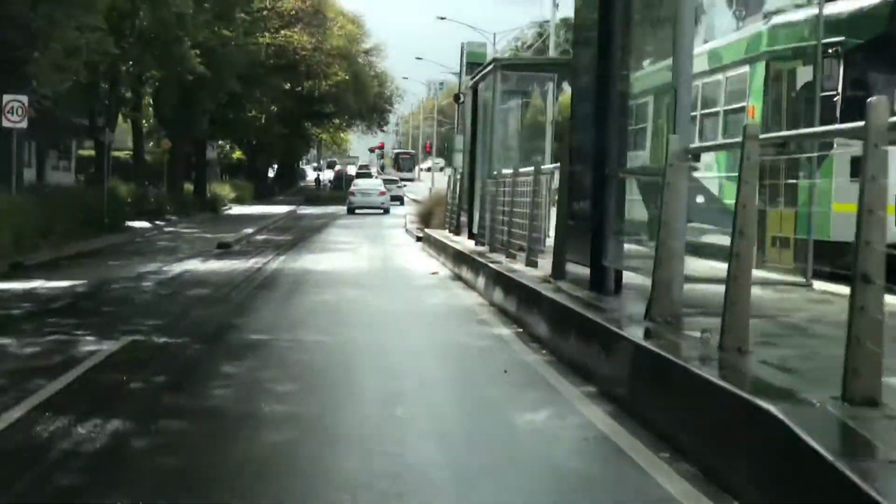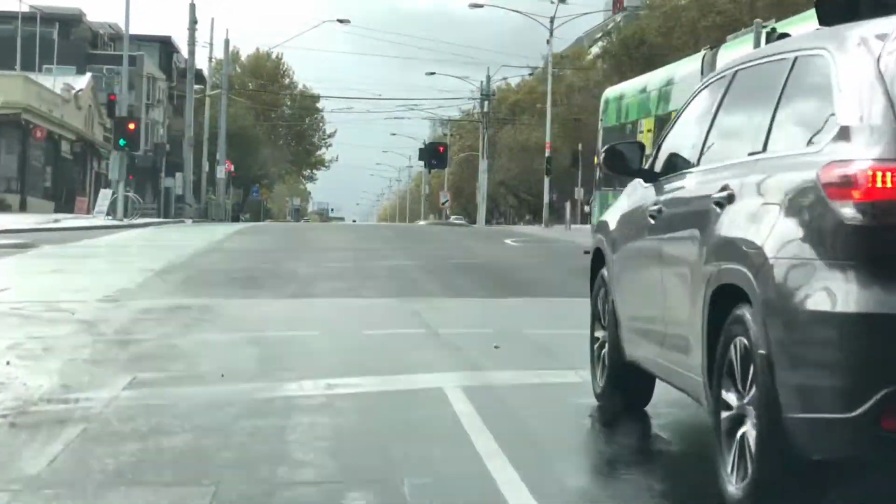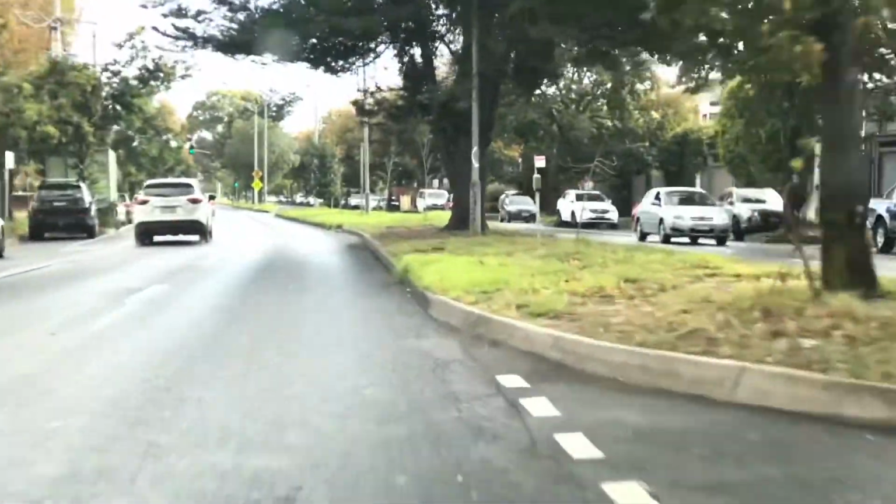So let's go. Again, people are looking at me like I'm some sort of crazy, just walking around in the freaking rain with a camera. Rain stopped. The sun's sort of trying to break through. It's nice and cozy in the car, nice and warm.